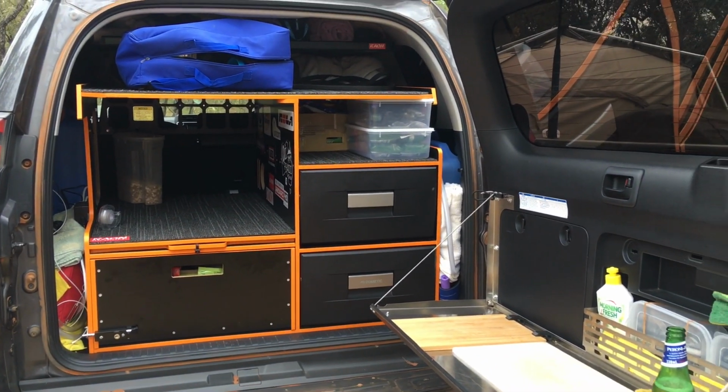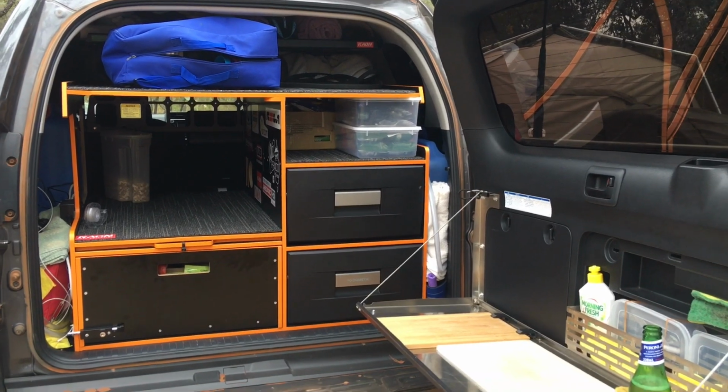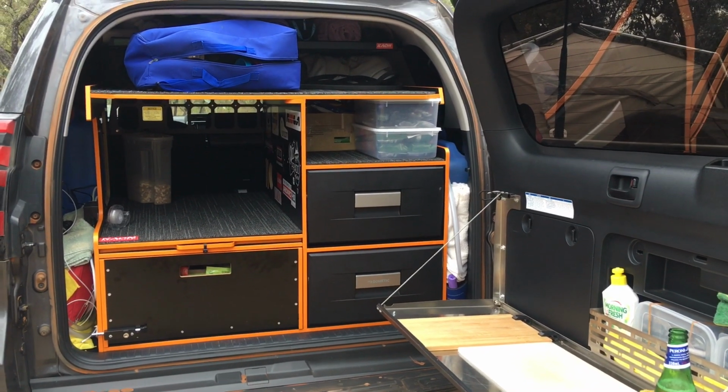If you don't travel, if you don't have a Prado to travel, then you might as well sell it, because that's what it's for.